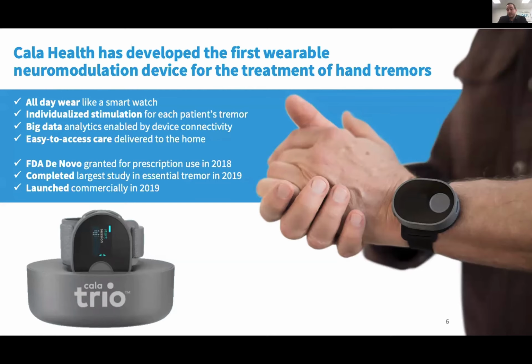The device received de novo marketing authorization from the FDA in 2018. And in 2019, Cala Health completed the largest study of a treatment in essential tremor, which I'll talk about in a little bit. And finally, the device was launched commercially in late 2019.